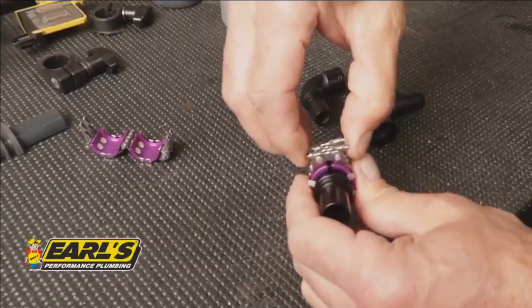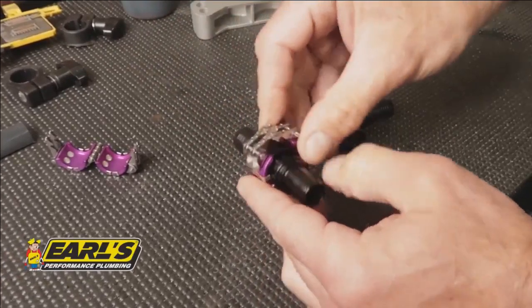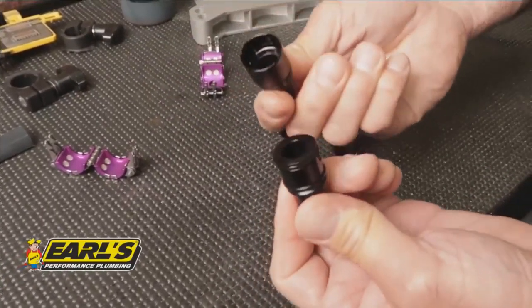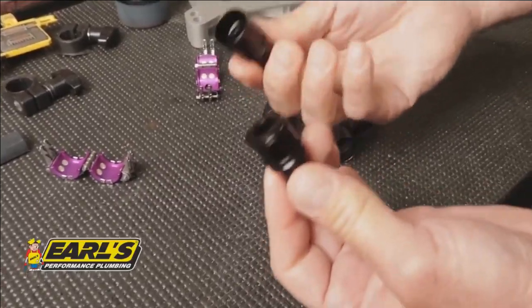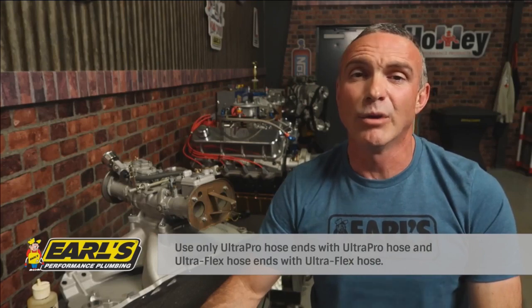To disconnect, you simply use your fingers to pry back on the connector and it unhooks, allowing you to simply slide out the ends. As you can tell, these are super easy to use when you need a quick disconnect. Wiggins hose end connectors are available in crimp style only and available for Ultra Pro and Ultra Flex hose and hose end families. When you need that quick disconnect, look for Earl's Wiggins hose end connectors.